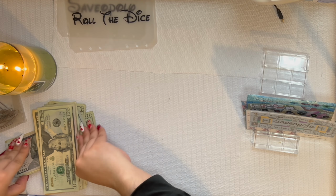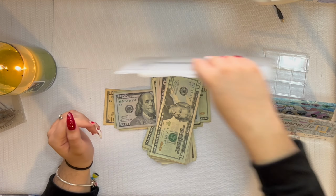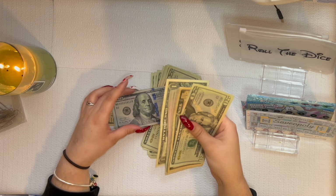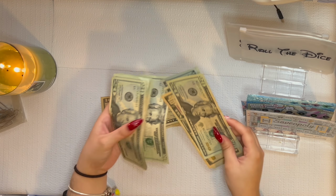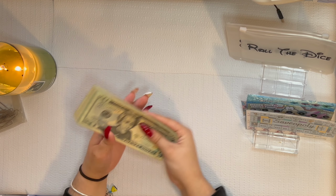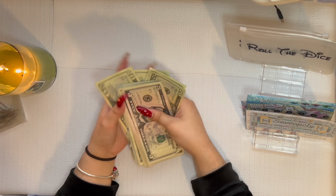So this is all our challenges split up. Let me put these back here. So I think the way I want to do this is I'm going to shuffle the bills. I'm not good at shuffling at all, but we're going to do it today.